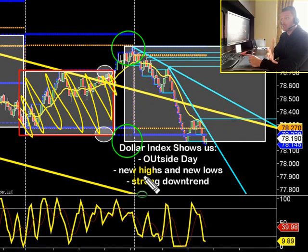Guys, this is one of those days where we look at this and go, is that right? This is going to be a big day for us. And we said exactly that at 7:45 this morning when we prepared for the entire day ahead. Guys, we're not just going into these markets like a ship without a rudder. We want to know what's our direction. And with the dollar making new lows, outside day, strong downtrend, right? These were three big things that told us we should probably be looking to the upside today. And that's exactly what we did.